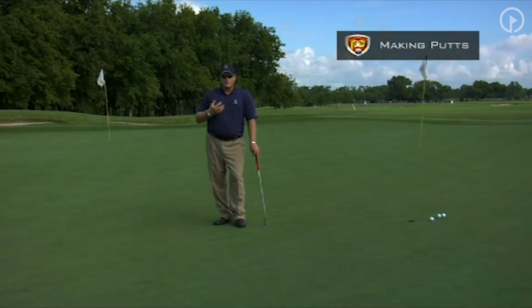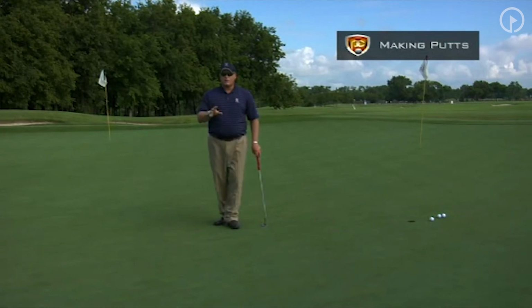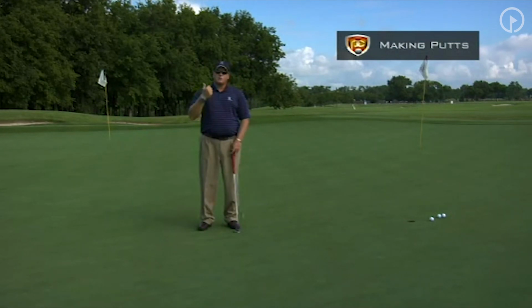If it's roll, if it's technique, then I want you guys to come in and see me right away. And that's something that we're going to go over here with some putting drills that will really help you with your technique. But if it's break, everyone misreads greens. Not everyone reads the greens correctly. But as you nail your speed and you nail your roll, you will start learning how to read greens better.